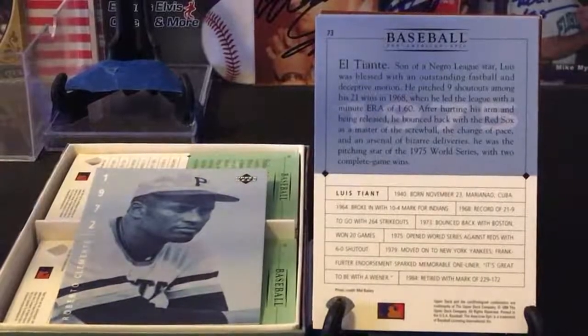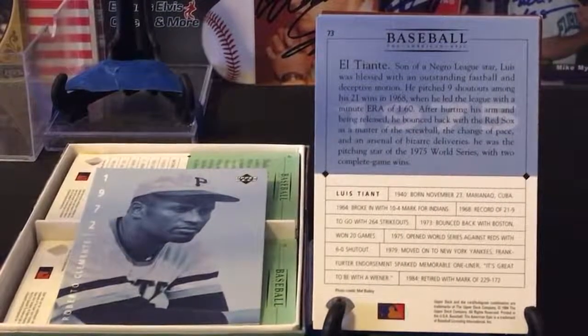All right, card number 73, El Tiante, son of a Negro League star, Luis, was blessed with an outstanding fastball and deceptive motion. He pitched 9 shutouts among his 21 wins in 1968 when he led the league with a minute ERA of 1.60. After hurting his arm and being released, he bounced back with the Red Sox as a master of the screwball, the change of pace, and an arsenal of bizarre deliveries. He was the pitching star of the 1975 World Series with 2 complete game wins.